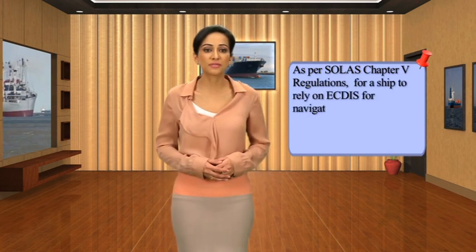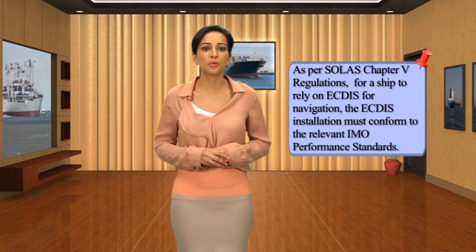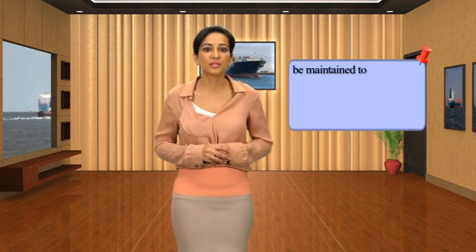As per SOLAS Chapter 5 regulations, for a ship to rely on ECDIS for navigation, the ECDIS installation must conform to the relevant IMO performance standards, as specified in Resolution A.817, subsection 19, as amended by MSC.232, subsection 82. When ECDIS is being used for navigation, it must be type approved, be maintained to the latest applicable International Hydrographic Organization, or IHO, standards, use official electronic navigational charts, or ENC, and have an adequate independent backup arrangement.